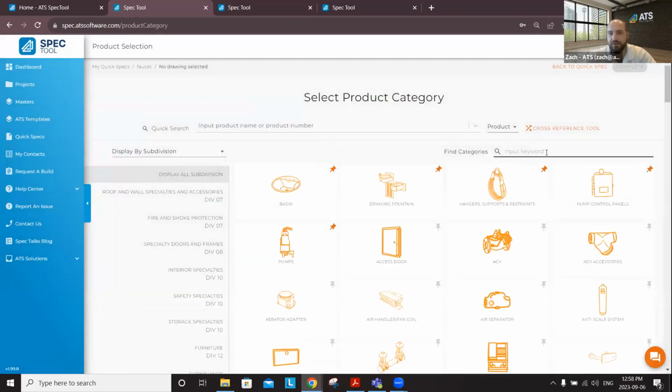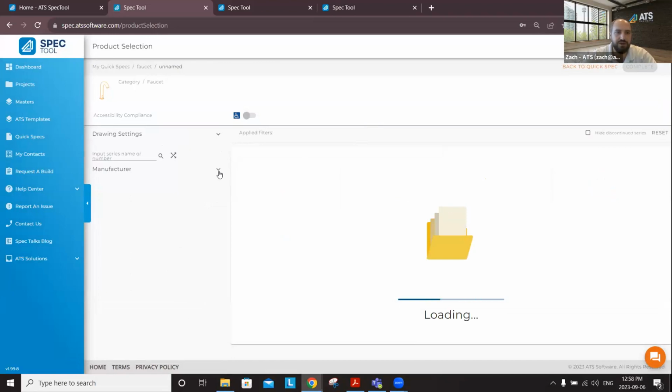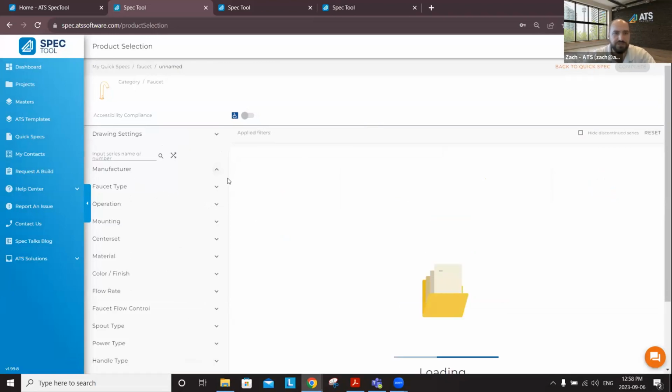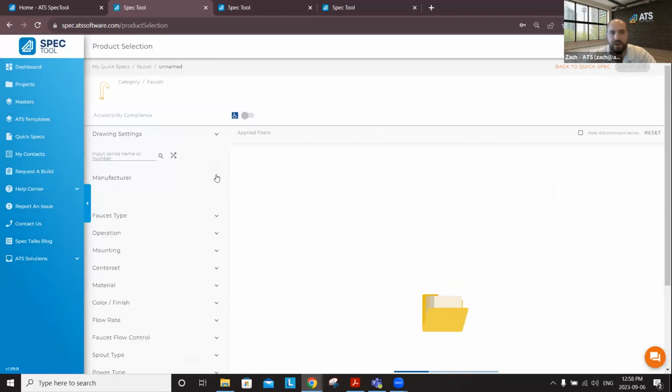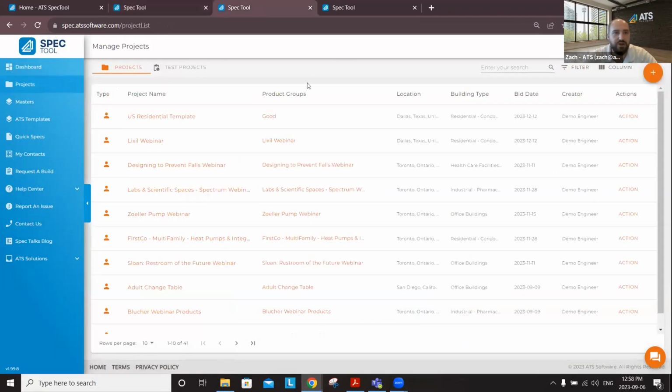You can see all the different categories here. So I could search for faucet, select it, and I'm into the category. I can search by manufacturer, flow rate, application type, operation type, sensor, manual, two handle, single handle, all sorts of different filters and functions that you can do. But again, because of the speed here, I'm going to head on over to our projects tab where you have a little bit more detail.